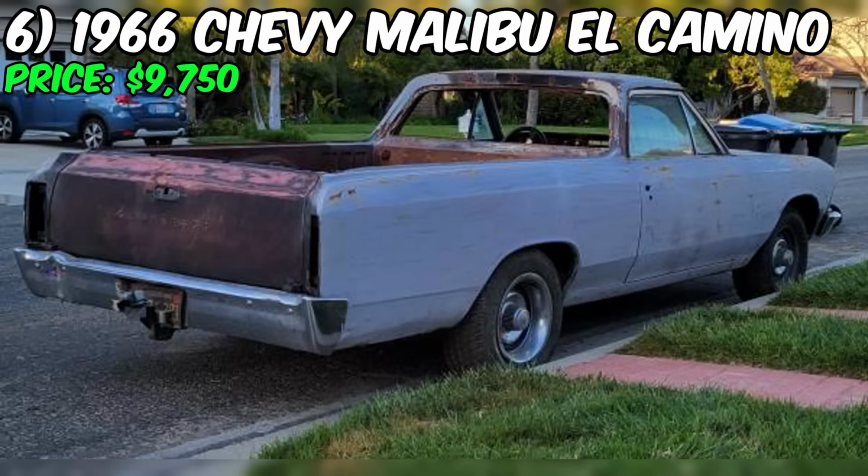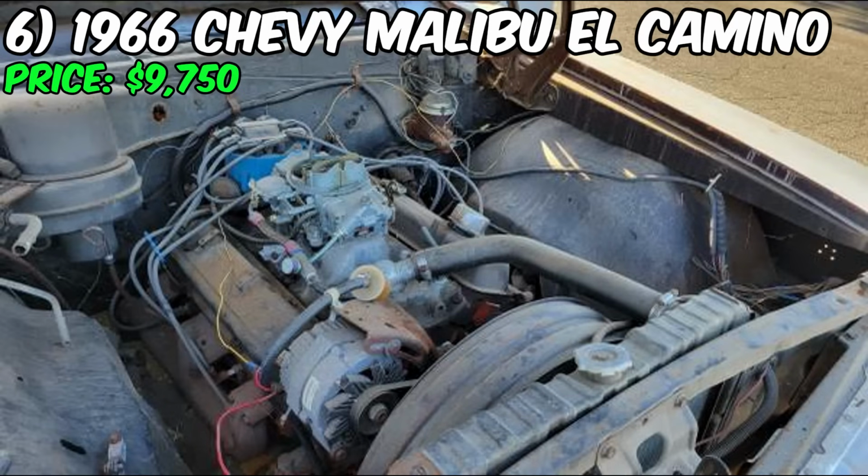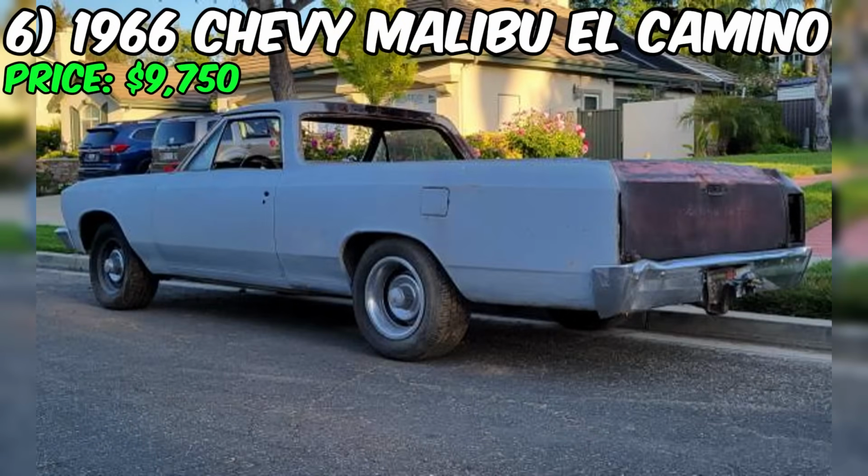First off, let's talk about that gorgeous exterior. The original color is Aztec Bronze Poly, which is a stunning shade that really makes this El Camino stand out from the crowd. And while the current engine is a 350 CID LS9 with an automatic transmission, this baby still has the third pedal from its original 4-speed setup.